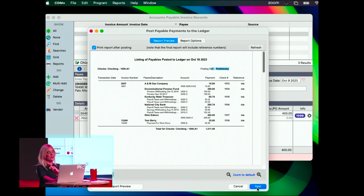It's not there. Down here, you got to post and then print it. So it's giving you, here are the things we're going to post. If you said to not post this, and then you wanted to do other checks, when you go to post those checks, it's going to give you every check that you've printed that has not been posted yet. It's going to put them all together.